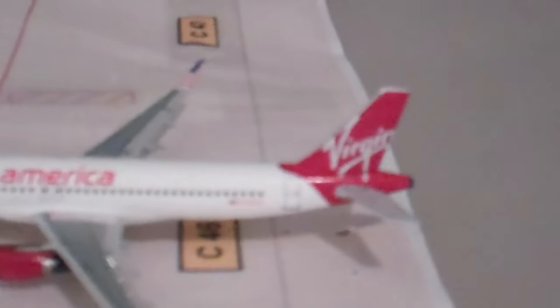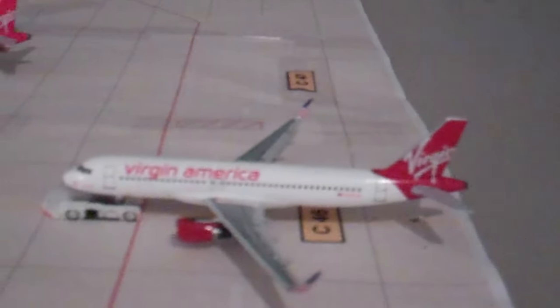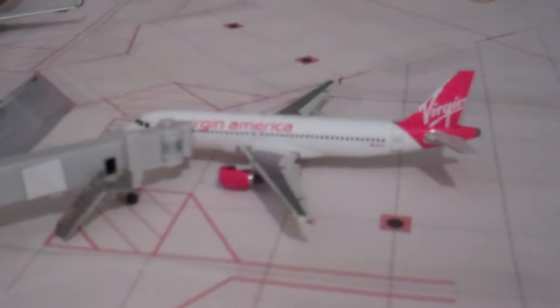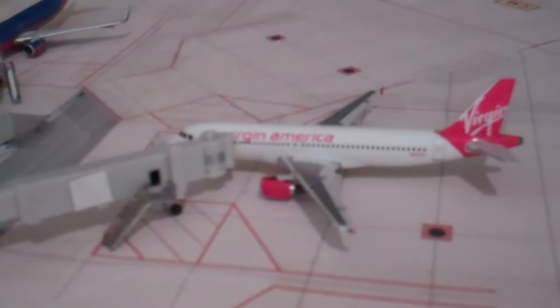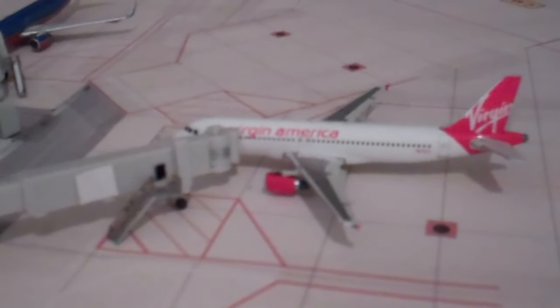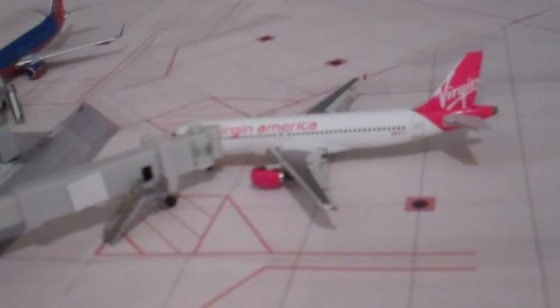We'll go to our Virgin Americas. A320 with Sharklets is pushing back for LAX. Then Virgin America A320 without Sharklets, Jetway just fell off, is getting passengers deplaning from San Francisco, head to Dallas Love. Then we have an empty Southwest gate. We'll just say there was a really big passenger getting off, and he made the whole jetway follow.